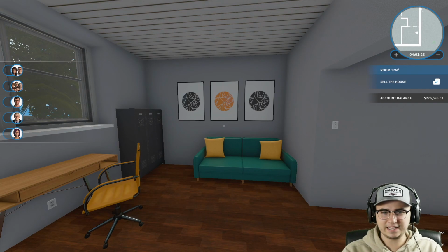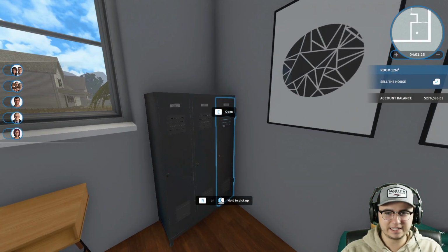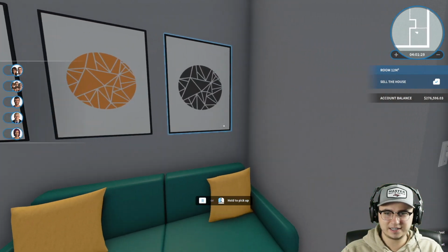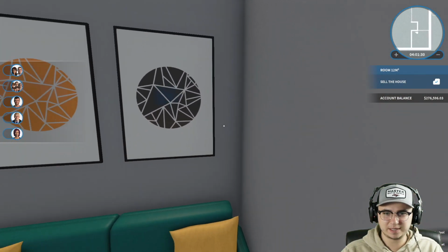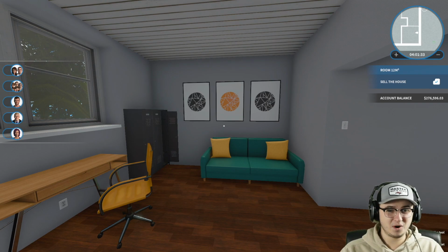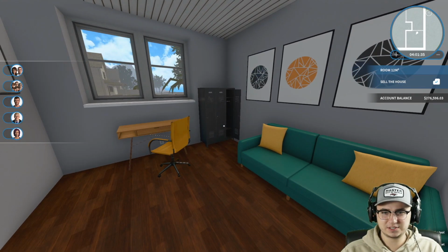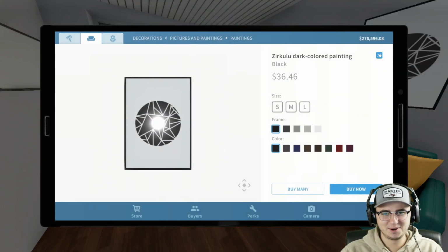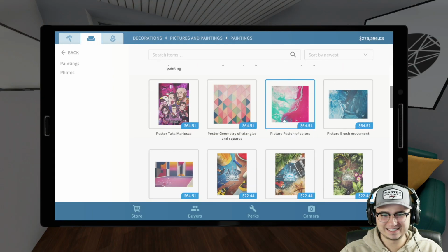I actually like the placement of those paintings too. I don't think we need to change that because if you open this, that amount of space right there is about equal to the amount of space over here. So it kind of works. We can even leave it open too, just so it looks more lived in, you know? Wow, this actually might be one of my more favorite offices that we've done.